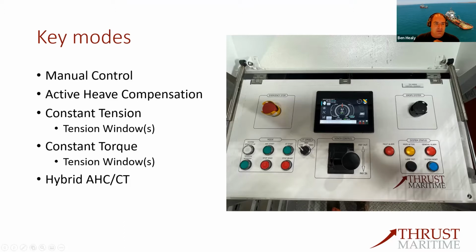Other modes are constant tension, where it is essentially taking data from a load cell, and that is not working in an active heave compensation sense, but what it is doing is ensuring that the winch doesn't exceed a set tension value. And that's a useful feature for when you're lifting something off a seabed. So if something's stuck in mud or stuck to the seabed, you may want to use constant tension. Constant torque is similar to constant tension, however, it essentially uses the data input from the motor, and thus it's not quite as good as constant tension, but it is still effective.